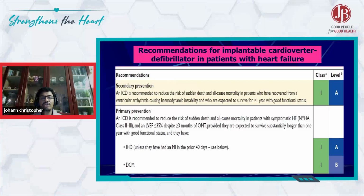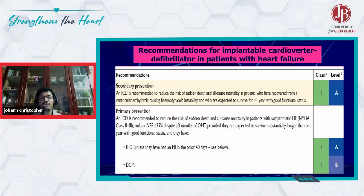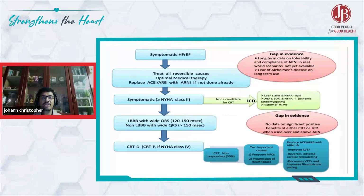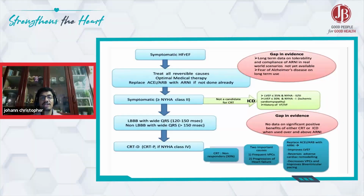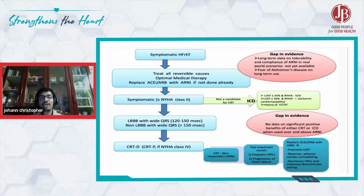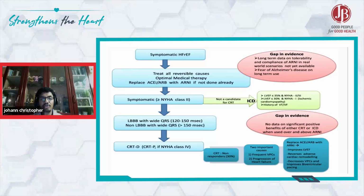It is in patients who are symptomatic, it's in patients with the EF less than 35, and it's patients who you've given a good 3 months of therapy and they have a good functional status, and those are the patients who get the devices. Now, if you have a patient who's on OMT, which would obviously also include ARNI, and if the patient is on ACE, you need to replace with ARNI. He's symptomatic and he has an EF less than 35, and you've had at least 3 months of OMT, ICD is the way to go.